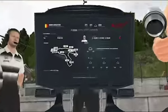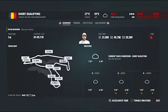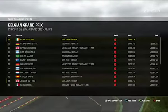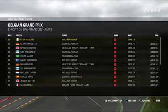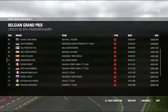So yeah, I think we're just going to retire on that note and see where we end up at the end of the session. There's 2 minutes. I'm just going to fast forward down the session, see where we finish. The session has now ended. We're on pole by half a second, ahead of Vettel and Lewis. So yeah, pretty dominant qualifying by us, over half a second.